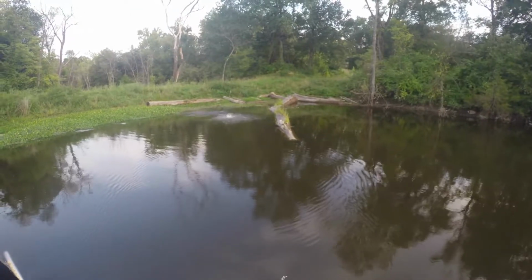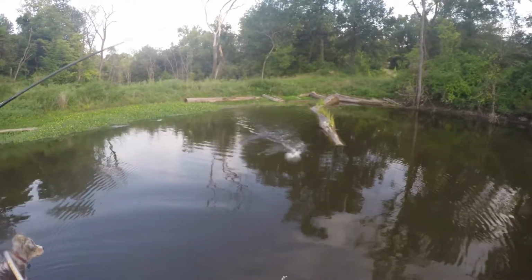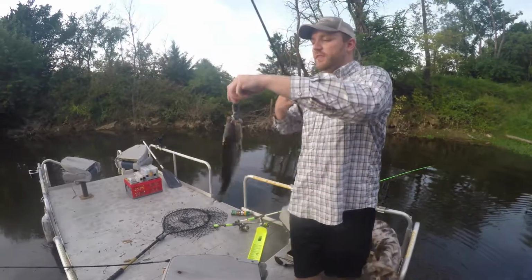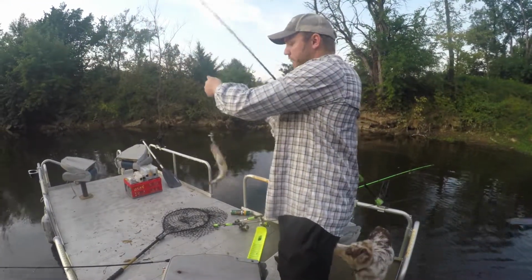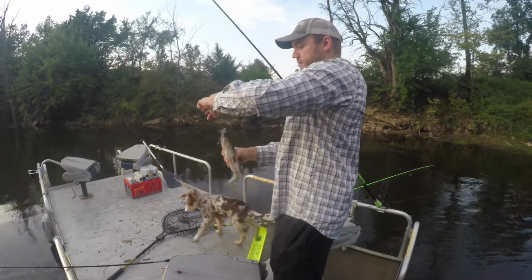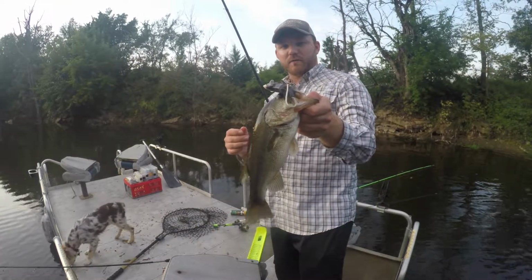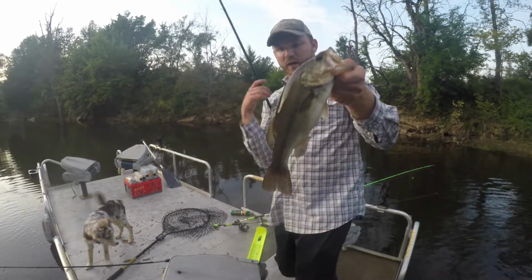There he is. There he is on the mouse. Right there, boys. Yes! Got him on the mouse. On the freaking, oh! Now I'm trying to lose him before I can even show the fish. It's not even a big fish, but got him. Got him on the mouse. Look at that. Golly, that was freaking awesome.